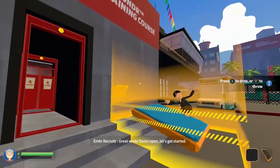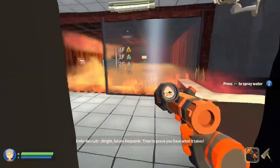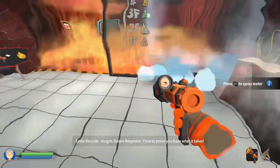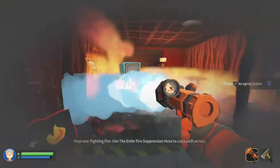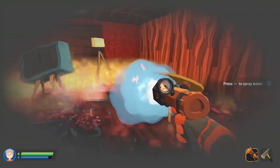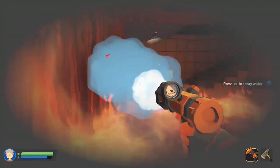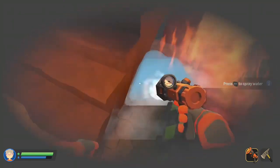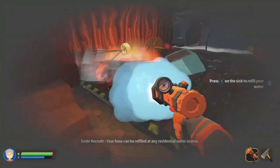Great work! Doors open! Let's get started. Alright, future responder! Time to prove you've got what it takes! Step 1. Fighting fire. Use the Embr fire suppression hose to cut a path across. Your hose can be refilled at any residential water source.